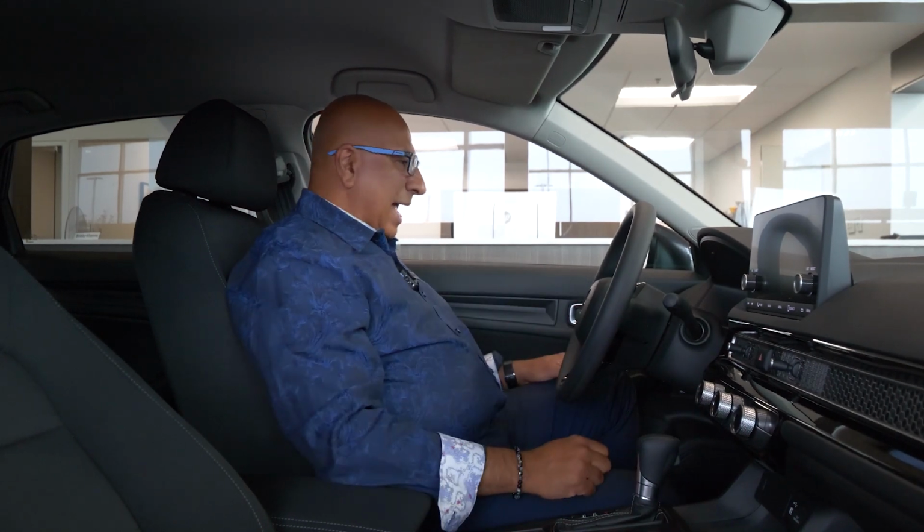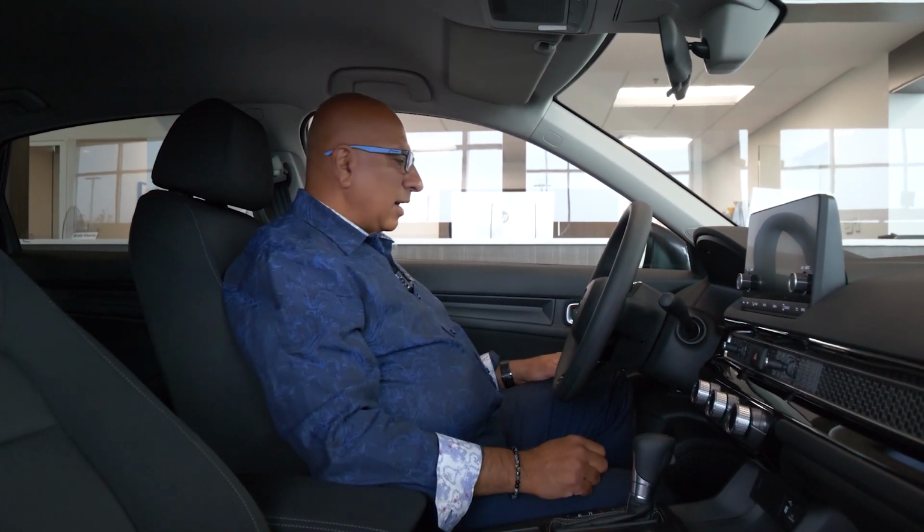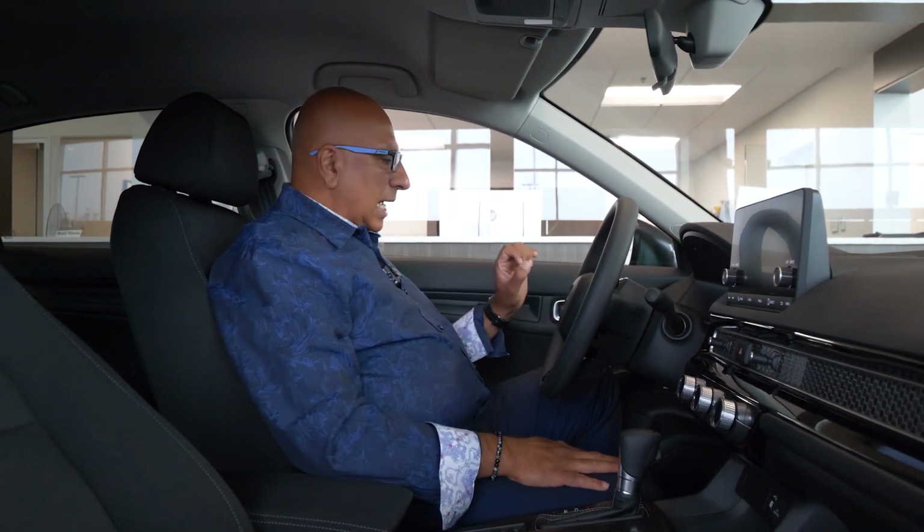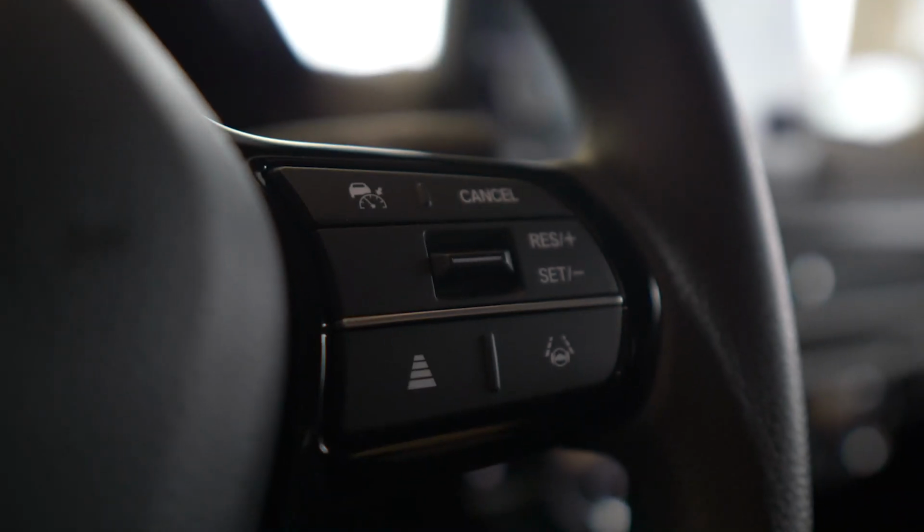So again, I am absolutely in love with the interior of this car. So let's do a quick walkthrough of how everything's laid out here. On the left-hand side of the steering wheel, I have all of my audio controls. So I can choose my source, I can choose the volume that I want to have. On the right-hand side, we've got all of the cruise control features.